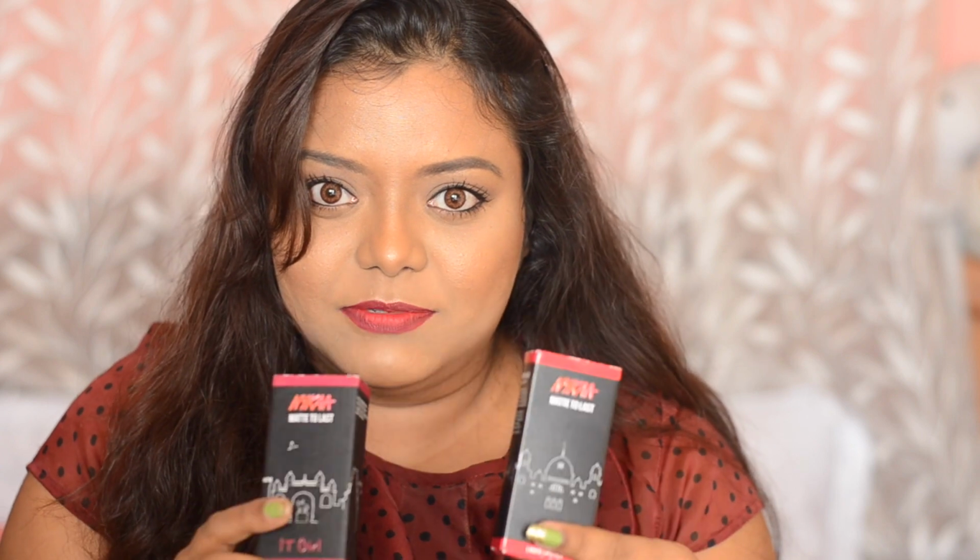I have been loving these Nykaa matte to lash lipsticks, these two shades. All the other shades, you have to think about what makeup you are going to wear with those lipsticks. But these two lipsticks you can wear anytime.